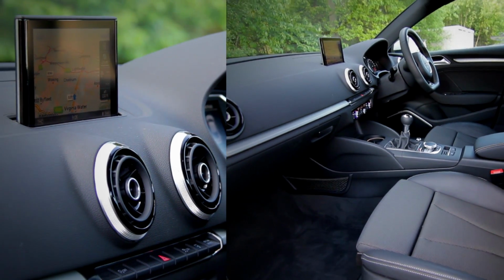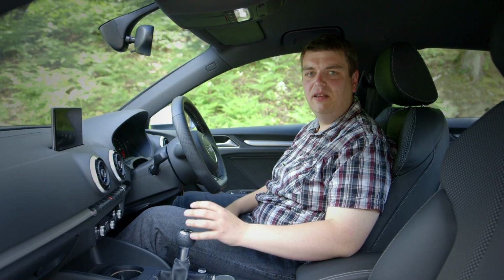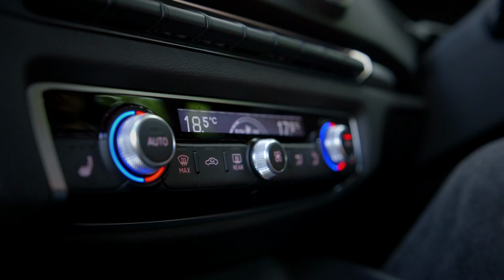Step inside and you can see that Audi's reputation for beautiful interiors is well founded. All the materials feel really plush and high quality, while the design is exquisitely elegant and simple. All the switchgear feels really well made too, especially these rotary dials, which all engage with a satisfying click.